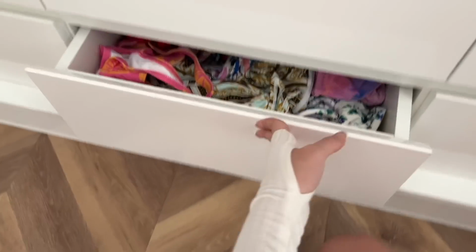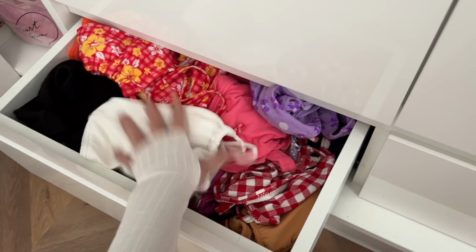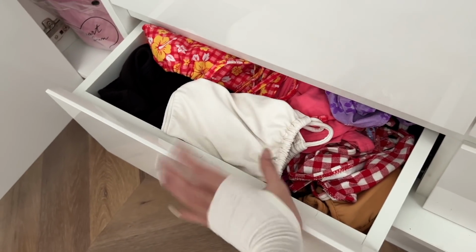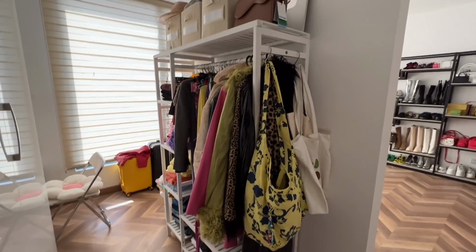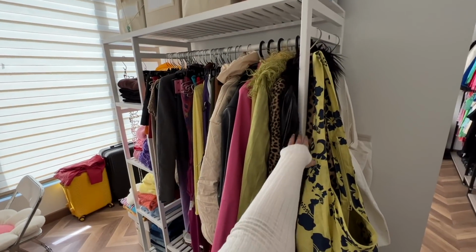More patterns. And over here, just more bikinis, but this is the one that I reach for the least, I would say. So I ran out of space, so I got this shelf put in.